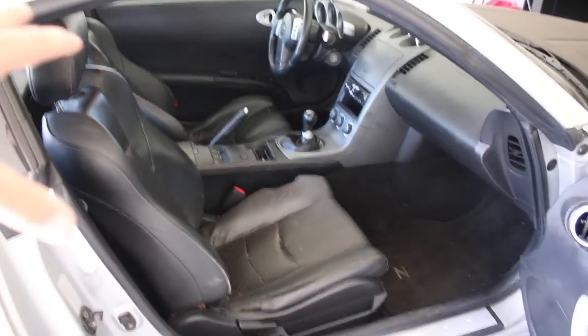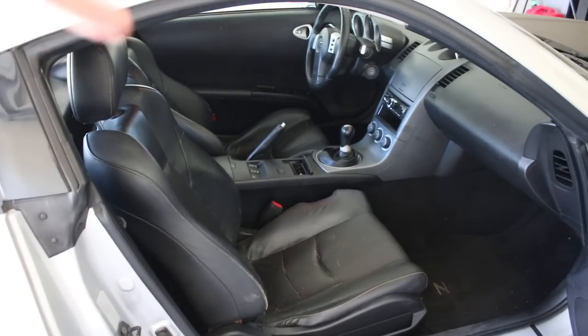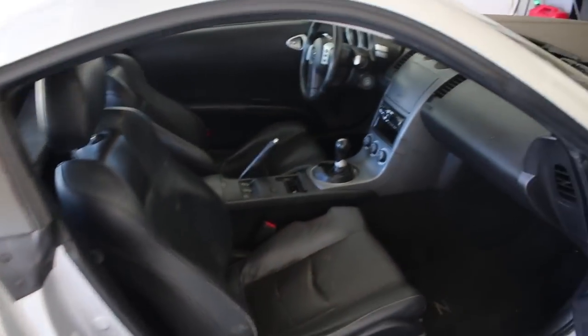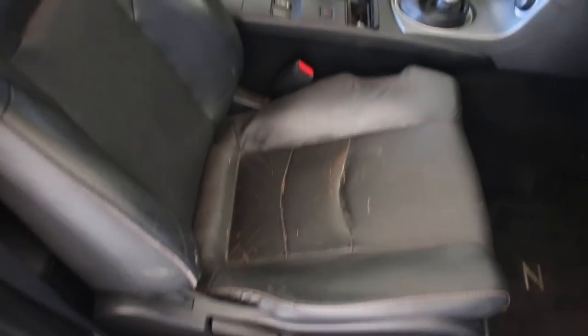I didn't really find heated seats and electric seats and leather in most Zs. This was not really as common for me. I'm not a 350Z enthusiast just yet, but according to the research I have found so far, I haven't found this to be a common thing.